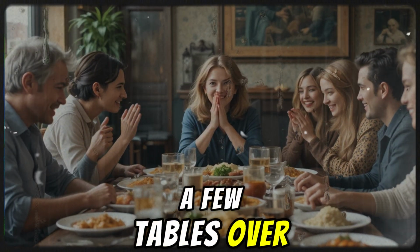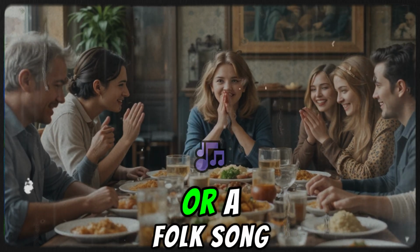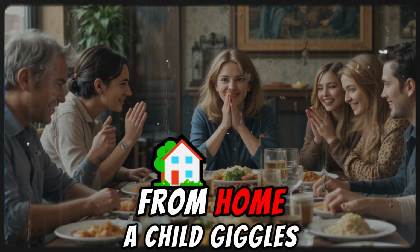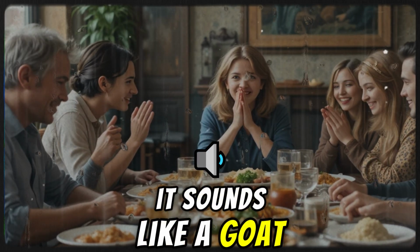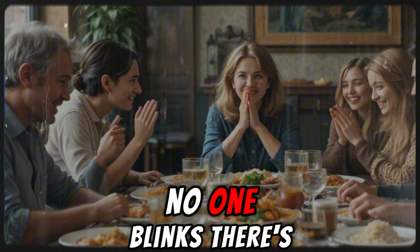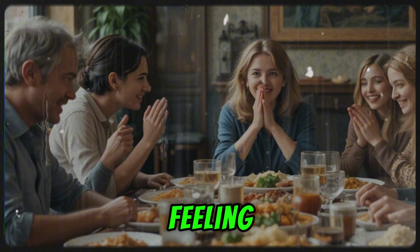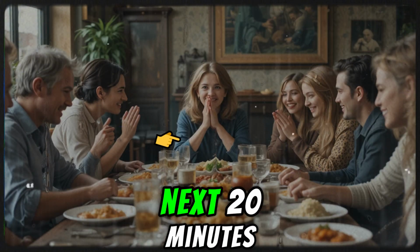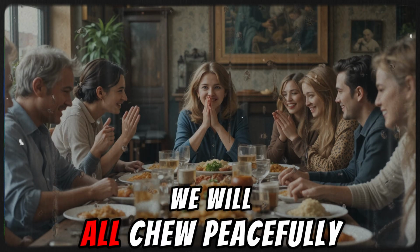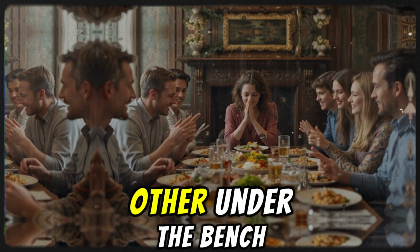A few tables over, someone starts softly singing. A lullaby, maybe, or a folk song from home. A child giggles. Someone sneezes so violently it sounds like a goat getting exercised. No one blinks. There's no dessert. There's barely fruit. But there's a feeling, a kind of shared quiet. A group consensus that for the next 20 minutes we will all chew peacefully past the tea and avoid kicking each other under the bench.